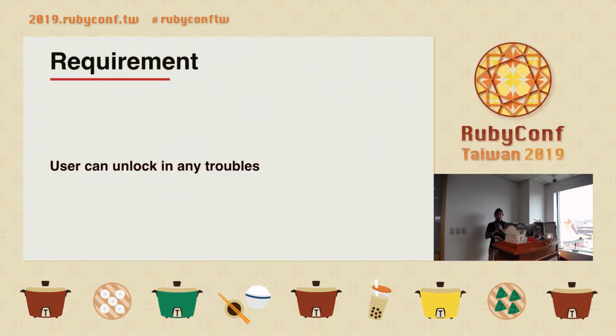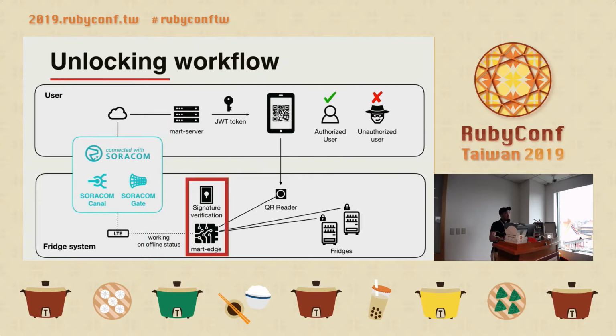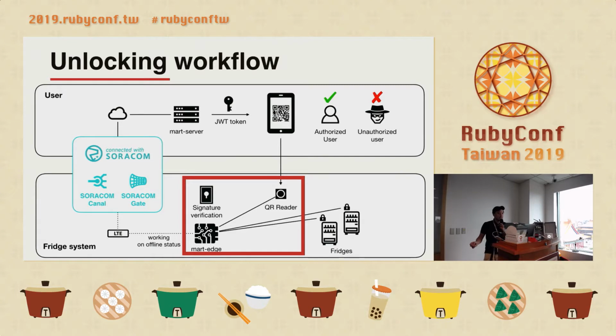If any trouble happens, the unlock system has to work as much as possible, so I designed it to work when the network is offline. This is the unlocking workflow. When the user launches a pickup screen in the application, the MAS server gives the JWT token to the user. The token is signed with a private key. The MAS server sends the public key to the MAT edge via the cellular network, and the MAT edge keeps the key. When the user picks up the ordered items, the QR reader reads the QR code and the MAT edge verifies the signature to open the fridge or keep the fridge door closed.